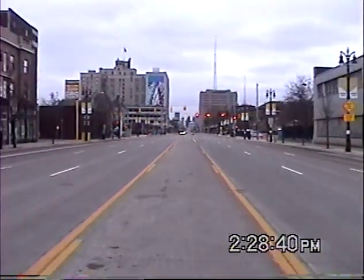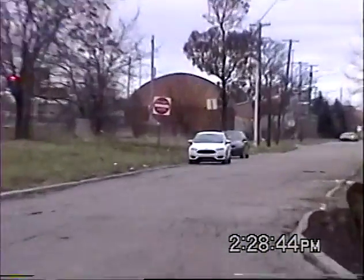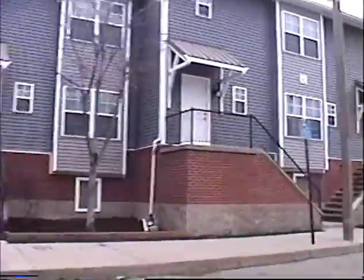These buildings have been repurposed. Here's looking back down Woodward Avenue. So I had to walk all the way back to where I parked. That's where I parked for free because that's what my budget will allow for. I-94 runs along there, so I'm going to loop back around.